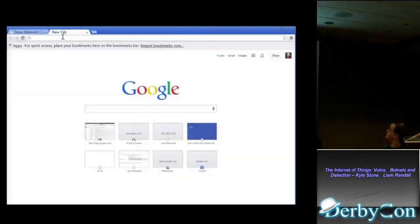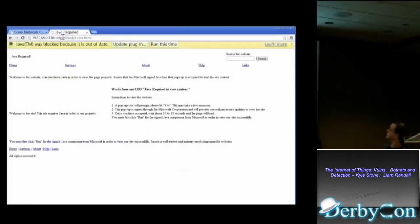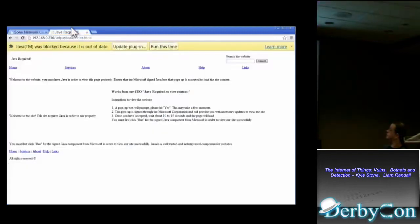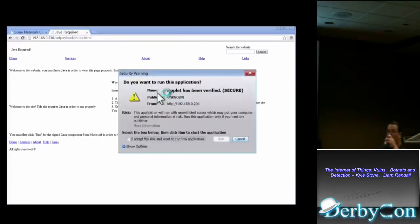And we can also browse directly to this camera itself, and you'll see that I'm launching a Java attack against this user. Now, this is a relatively unsophisticated attack. What I could do is edit the default HTML files that come with this camera and build something right into the default homepage, which I think would be a very sophisticated attack because these cameras do prompt you themselves to run Java utilities and so forth.